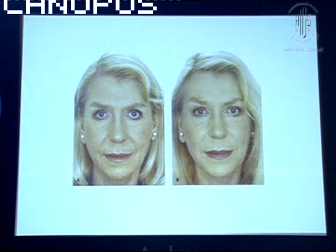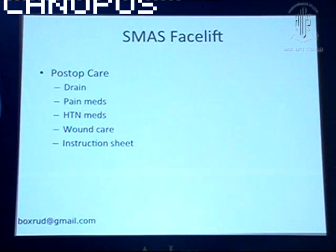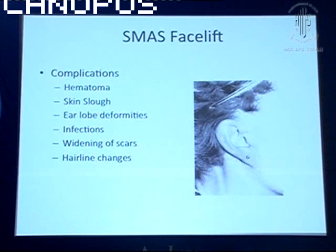I'm going to show you a few slides. I thank Dr. Goldberg for giving that lecture today. I think post-operative and pre-operative photographs are very, very important. We do not put in drains. Patients are also given pain medication and instruction sheets.